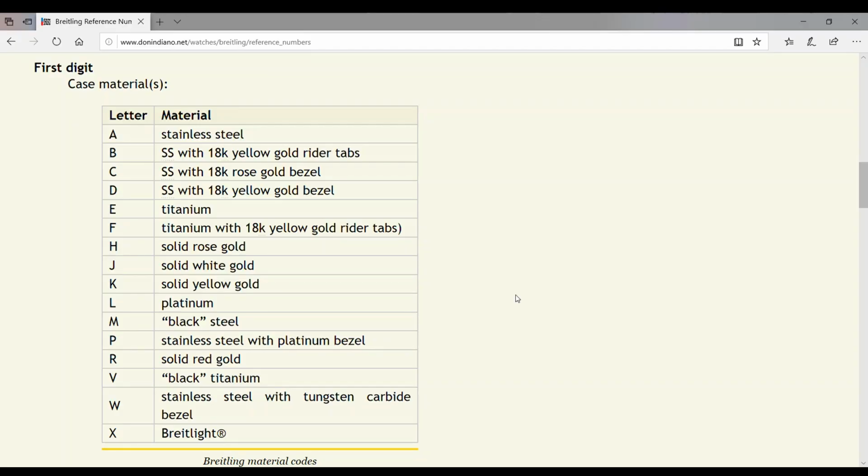J44355. The first letter of the reference number tells us what the case material of our watch is made out of. So if you look at this chart and look for the letter J, you can see that our watch is made out entirely of solid white gold. If our reference number started with the letter A, then it means that it was made out of stainless steel. And if the reference number started with the letter K, then it means that it was solid yellow gold, and so on.